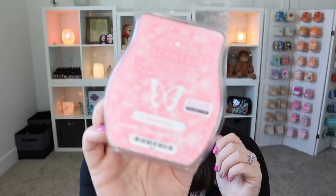So Caramel Vanilla Delight is described as vanilla ice cream, liquid caramel, and a splash of white rum. I don't get any boozy note from this. It's literally just that vanilla bean ice cream with that caramel drizzle over top. It's just so good.